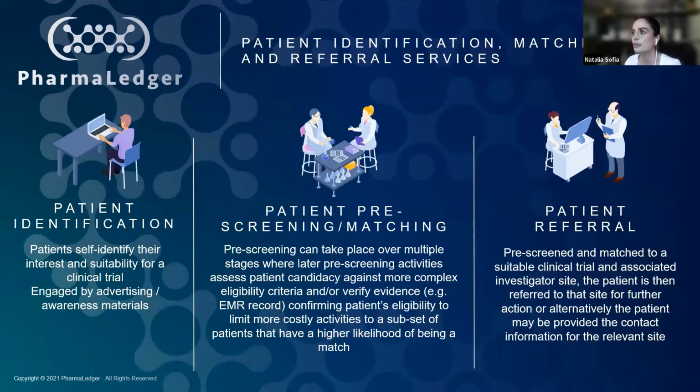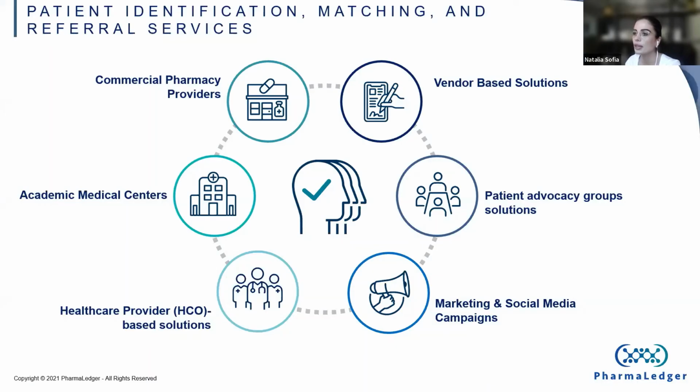I don't want to go into very much detail on this slide, because it's just to give you an idea, in this study-centric approach, in this one-directional system that currently exists with its own challenges, what is the exact process and how a patient can actually successfully enroll in a trial. Next slide, please. Thank you.